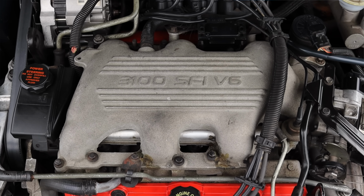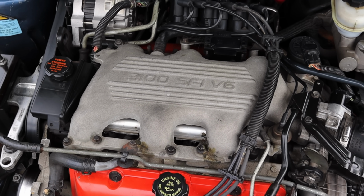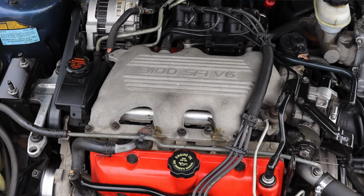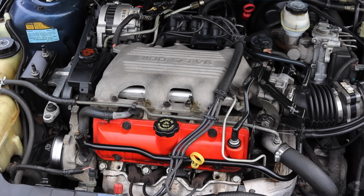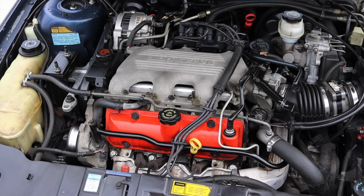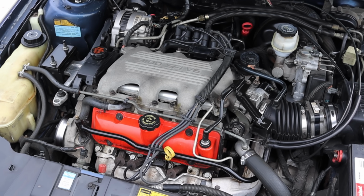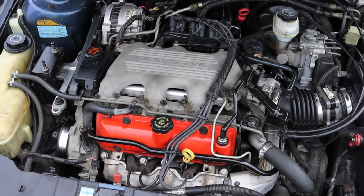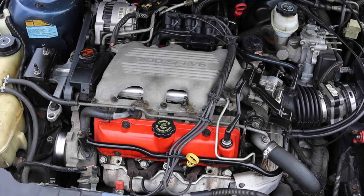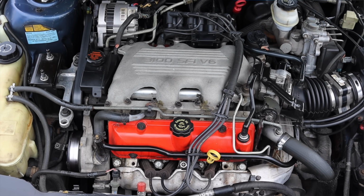Now, this Beretta only makes 155 horsepower, and the reason I say only is because before 1995, the Beretta made 160. Because emission regulations changed, the Beretta actually got a 5 horsepower decrease for 95 and 96, its final 2 model years. This car wasn't really meant to be a speed demon. Now, there was a V8 concept car of the Beretta, known as the Ferretta. However, it obviously didn't come to fruition.